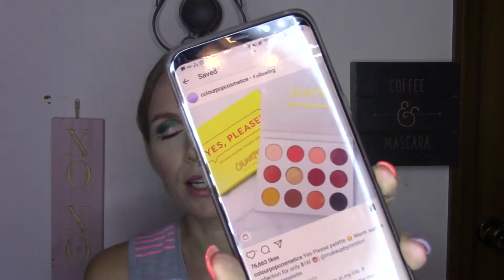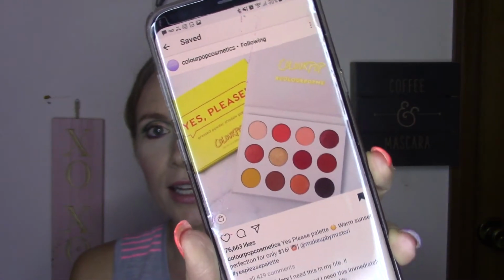We have the Colourpop Yes Please, another warm sunset palette. Obviously I don't need that, but that has got more reds, one yellow. Can we put more than one yellow in a palette? Yeah, I don't need that. It's pretty much a neutral palette with a pop of color and maybe a pop of coral. So if I need that coral pop, then I'm gonna go ahead and buy a coral single eyeshadow, since no one wants to put yellows, oranges, corals, pinks in a palette.